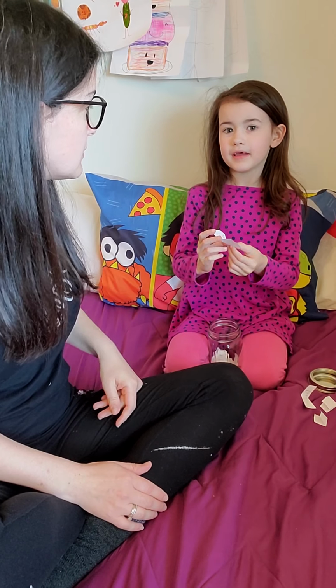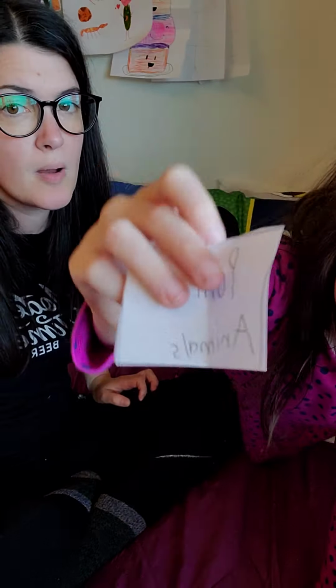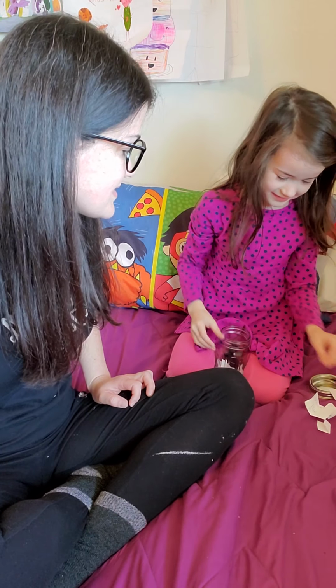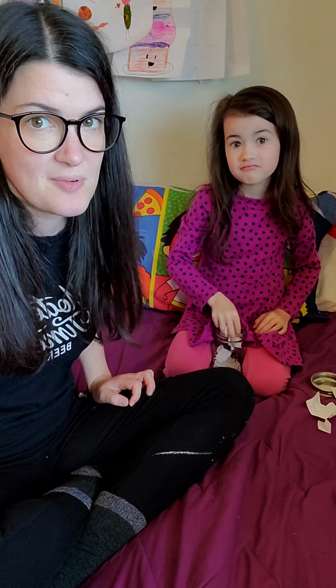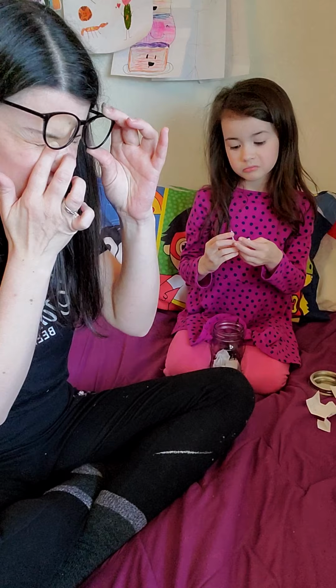Palm animals. Oh, palm, like the palms. Pom-pom animals. I've been wanting them for a while. We should make some. We have another jar that has the zoo outings and stuff like that in it. So whenever we don't know what to do for the day, we just consult the jar.